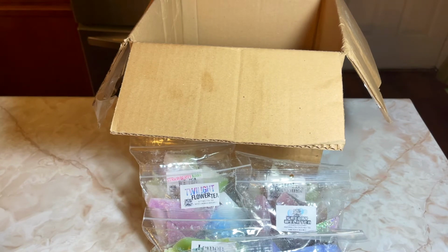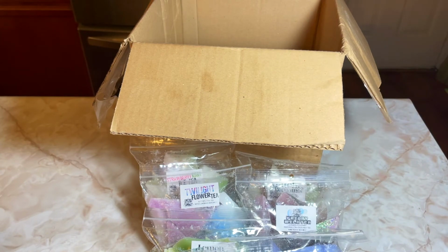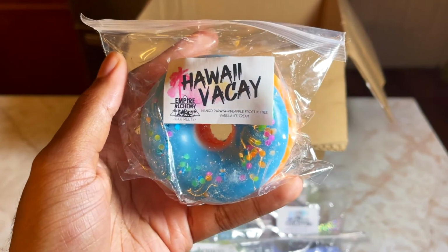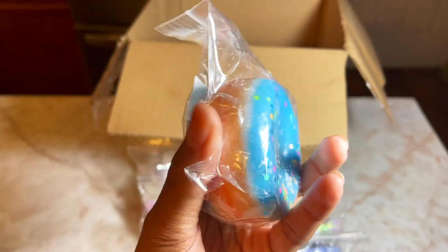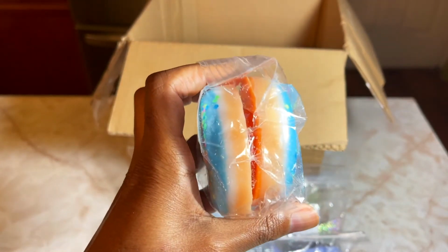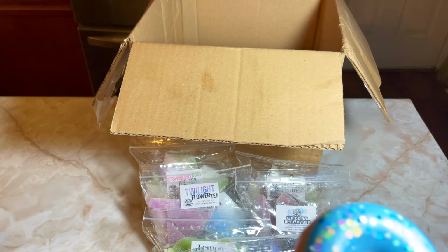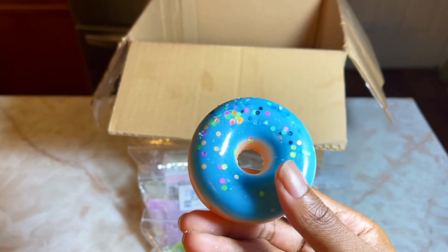And now we're going to get into the double donuts. And the double donuts cost $6. So first one up is Hawaii Vacay. And this one is mango papaya, pineapple frost kitties, and vanilla ice cream. And this, look at that, how cute. Let's take this out for a better look. How adorable, right? So cute.